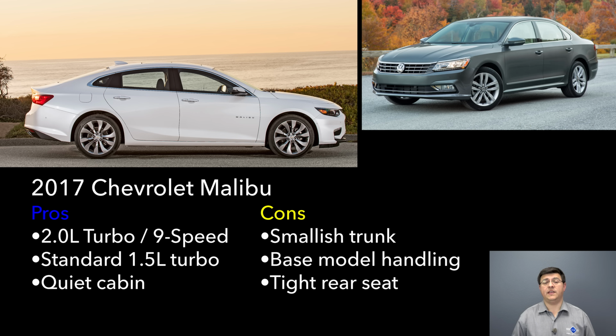The 9-speed automatic that we find in the Malibu is definitely an asset. This is not the same 9-speed that you've seen in Acuras or in FCA vehicles. This is an all-new 9-speed design that was co-developed by Ford and General Motors. The 9-speed auto in the Malibu shifts more like the 8-speed that we find in the Toyota Camry. It's definitely one of the smoother front-wheel drive transmissions.